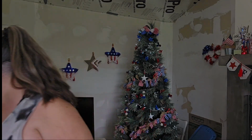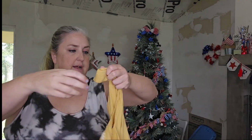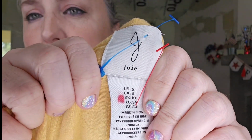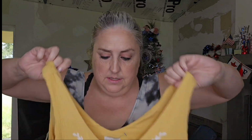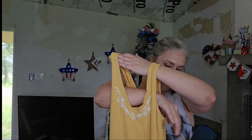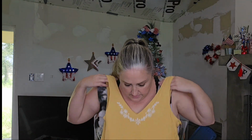The next item is a tiered dress by this brand, Joy, or Joie. I'm not sure how you pronounce that. I think it's French. It is sleeveless, V-neck, embroidered at the top. It's a nice mustard yellow, in that crepe material, and it's not maxi exactly. It's probably more like midi.